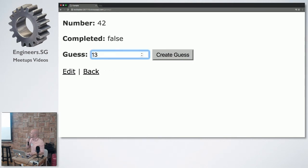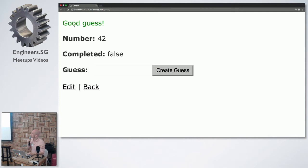So when I input a guess here and I click the create guess button, it is going to send this guess with this number to the create action in the guesses controller. And if you remember, at the bottom of the create action, we told it to redirect us back to the show page and flash a notice to the user. So when I click this button, you're not going to see in the browser the request going to the create action. It will just immediately redirect you back to the show page, and it will flash the notice that you told it to do in the create action.